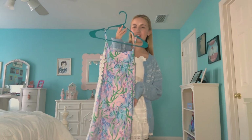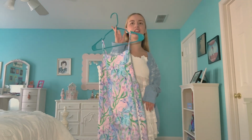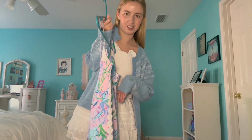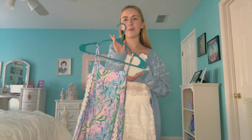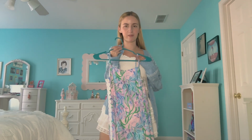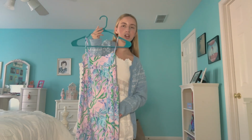Okay, next we have this dress from Lilly Pulitzer. This is also a kid's dress, and I found this at the Hilton Head Lilly store, and it was half price, so it was such a steal. I absolutely love how it looks on the sides. It's just so beautiful. This dress I am able to get on by myself. See how it has those adjustable straps? Those are really great because when I get it on, I can just have someone adjust the straps for me and I'm able to make it work. So this one is pretty accessible.